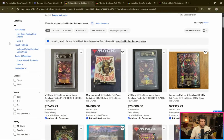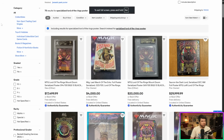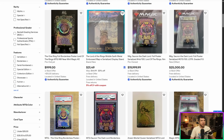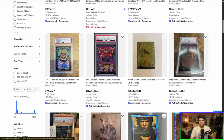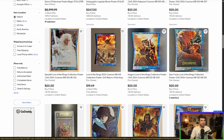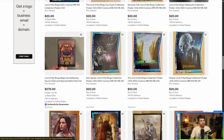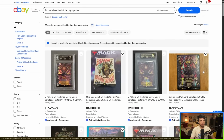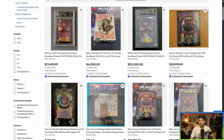These are all the poster foils from the set. Serialized cards, they are all extremely expensive. This is just the foil One Ring without serialized. It's $1,000. But everything that's serialized in this set is just insanely expensive. And then after that, we don't have a lot of stuff. So you can just see how these are getting soaked up as well. There aren't a ton of them on the market because they're just so rare.